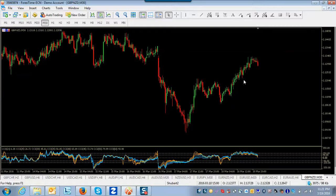This looks like, let's see here, we can label this A, B, C. 1, 2, 3, 4, 5. So this probably will go back up a little bit and then we'll fall back. So I'd be looking, I don't think I would short it quite yet.